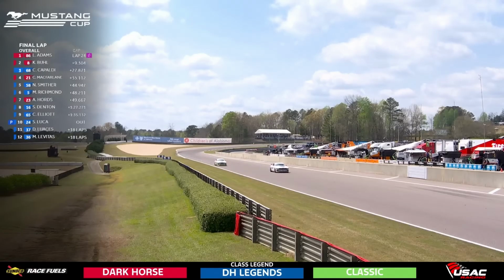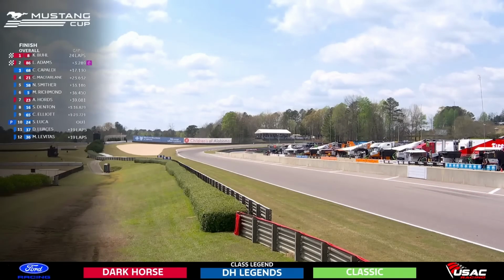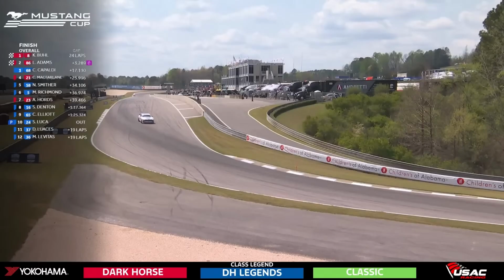What is going on here? Kale Buell's going to come and take away this win. The number 8 steals away the overall victory. The 86 must have ran out of gas. Heartbreak for Logan Adams. Talk about gut-wrenching moments. Oh my goodness. Kale Buell just stole away the win. Kale Buell takes the win away.